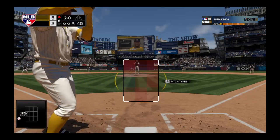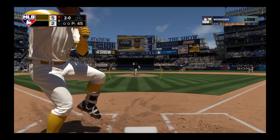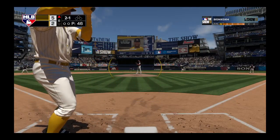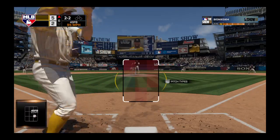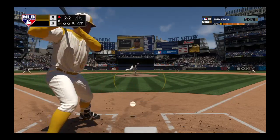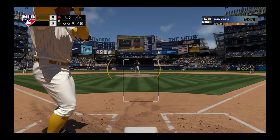This offense is absolutely feasting on these count leverage situations. If he's going to have any chance of feeling good about his effort tonight, this pitcher has got to get back in the strike zone. Here's a strike. Here's the pitch on 2-2. And this one missed down low in the dirt, so he's worked it full now at 3-2.